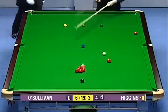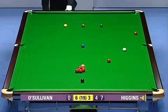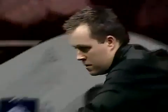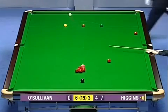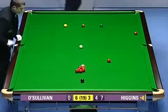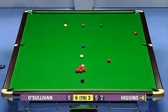Well, he screwed back for the blue. He was straighter on that red, but now he's the wrong side of the blue. 47. Important to avoid yellow and brown to get back for that loose red. 52.